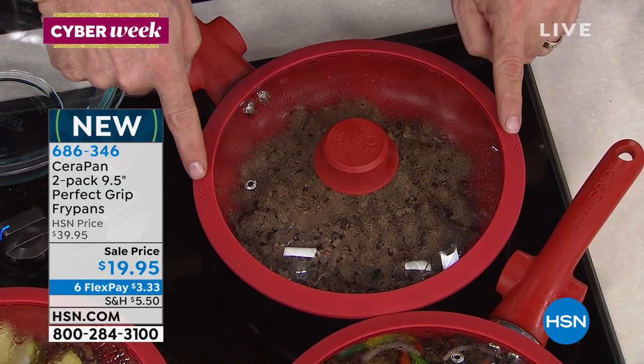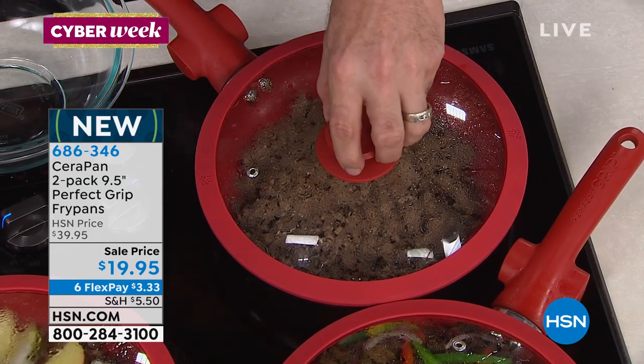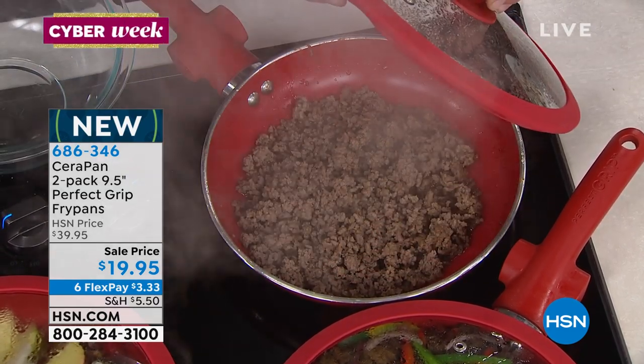Have a look at our lid here with the silicone band. There's a little smoke kind of icon on either side, and what that's going to do is indicate to you where our pour spout is.